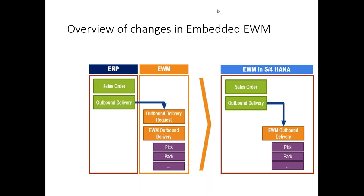So this is one of the changes, what I can say, when we compare with the decentralized one and when I compare with the embedded one, guys. Okay. So am I clear or any questions for anyone here, guys?